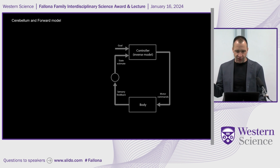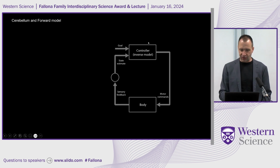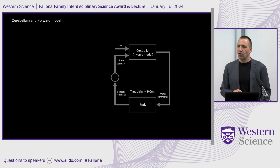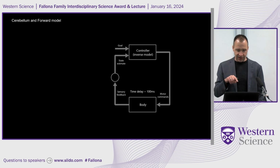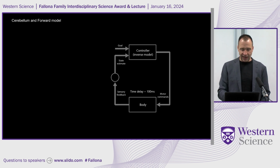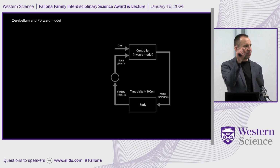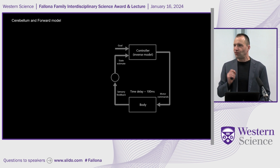You can ask any first or second year engineering student here at Western how you control a plant or a body. Well, you need a controller, you need some input, some sensory feedback or state estimate from the thing, you need a goal, and then you can send out motor commands, and you can control that thing. Okay? Also, every engineering student knows that if there's a delay in the loop, so if you're trying to control an extraplanetary vehicle or something, or the body, where the delay is roughly 100 milliseconds from the time that you send out motor commands until the sensory feedback comes back that tells you that you have moved, it's troublesome to do fast control.